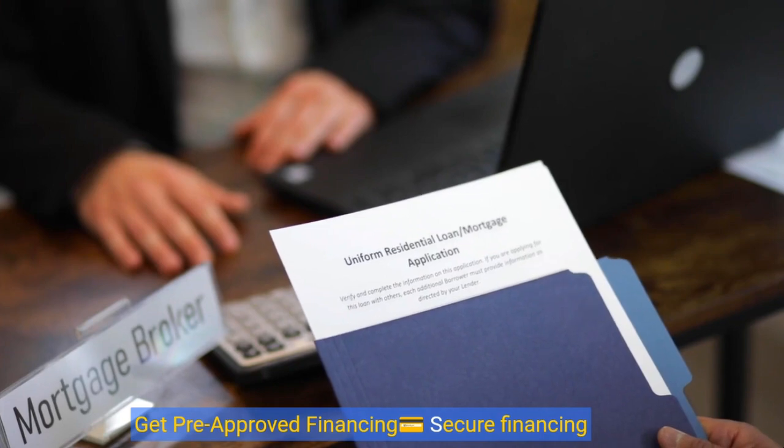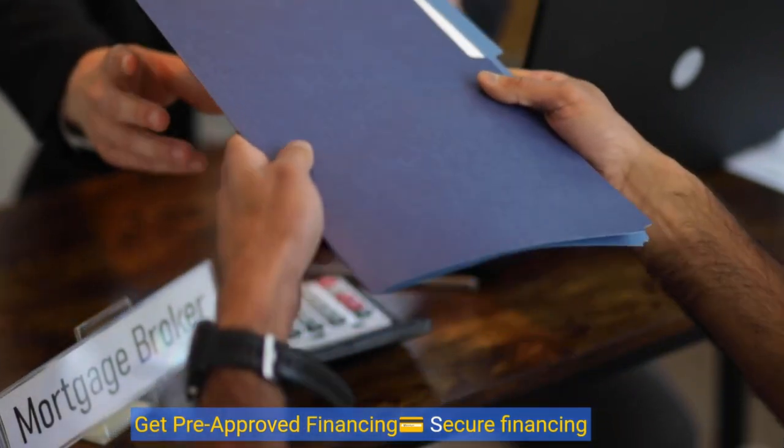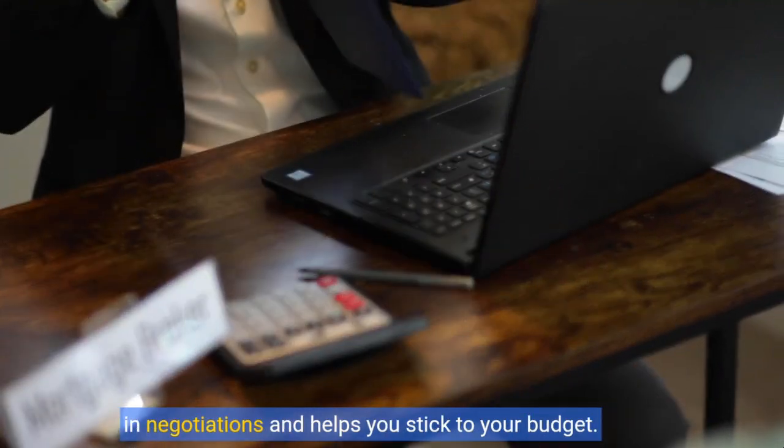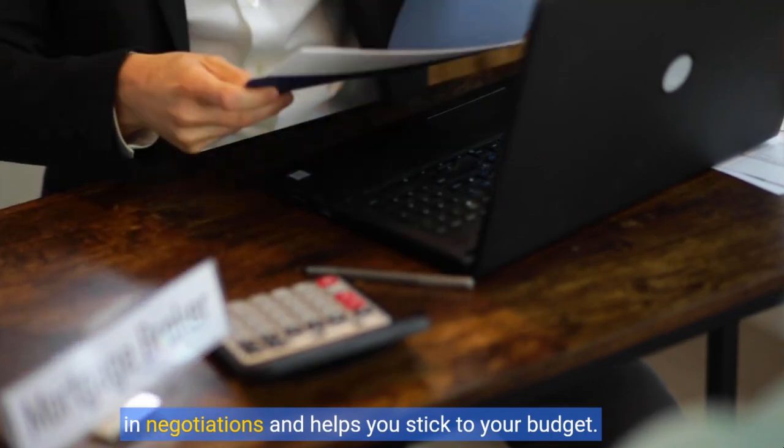4. Get pre-approved financing. Secure financing before you visit the dealership. Having a pre-approved loan gives you an upper hand in negotiations and helps you stick to your budget.